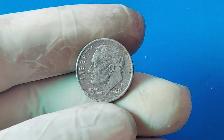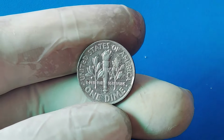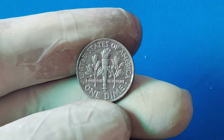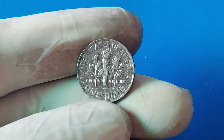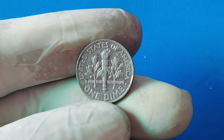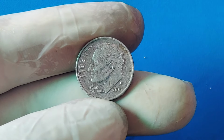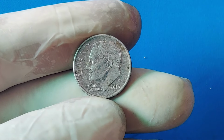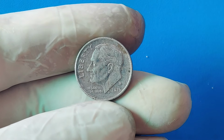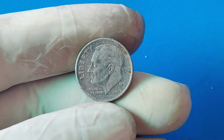This could result in off-center strikes, doubling of the image, or other striking anomalies that make the coin unique and, therefore, highly collectible. Some 2014 P dimes have been found with strong double die obverse (DDO) errors, where the doubling is visible on Roosevelt's profile, especially around the eyes, nose, and mouth. These errors are rare, and their scarcity makes them incredibly valuable to collectors.